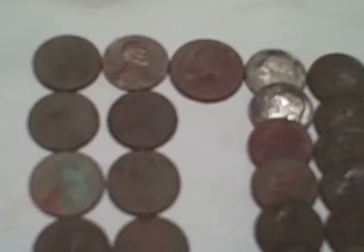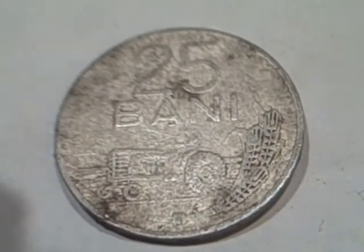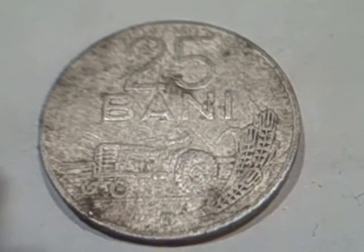Okay, then I got out today. I got 19 memorial cents, just 1 nickel today, and I got 16 dimes, 6 quarters. That's today's clad. Got a Romanian coin today, 25 Bani.